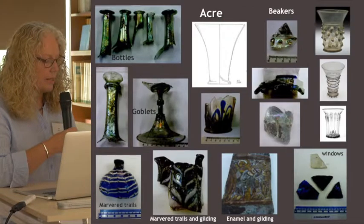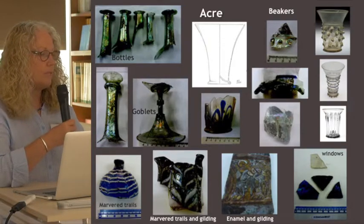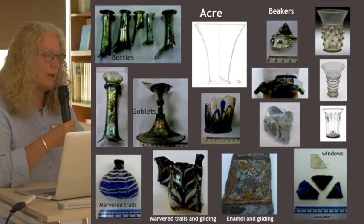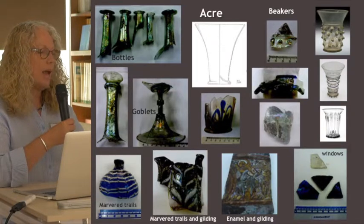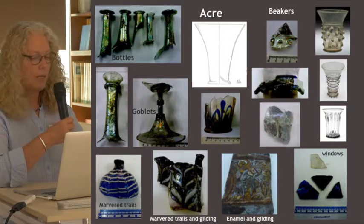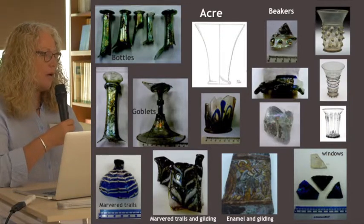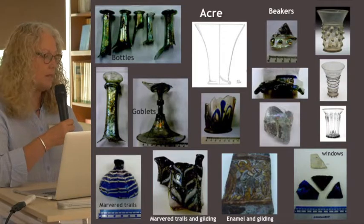The Crusader-period glass assemblage comprised chiefly of drinking vessels, bottles, carafes, beakers, and wine glasses, which are typical of medieval glass tableware, and relatively few other types, and window panes, plain or decorated. And you can see them here, the windows on the bottom of the slide. What you see here on the slide are only a few examples from hundreds of vessels and a few dozens of types.